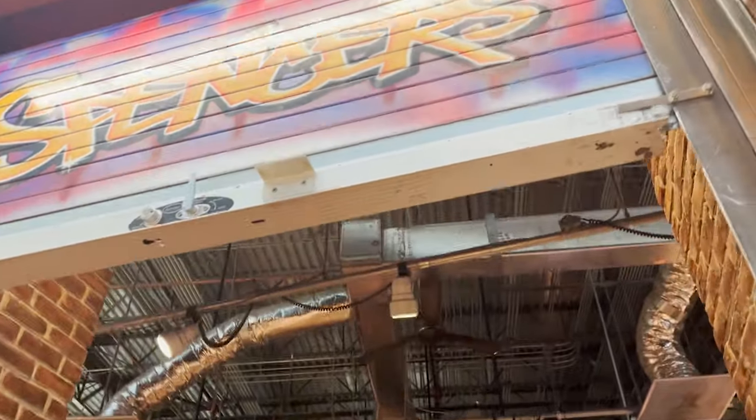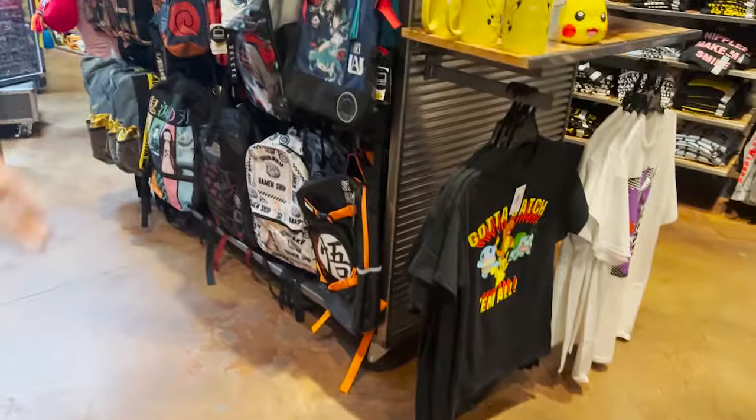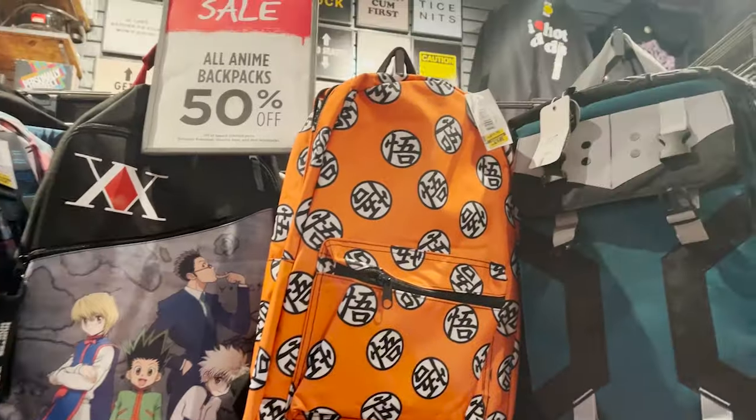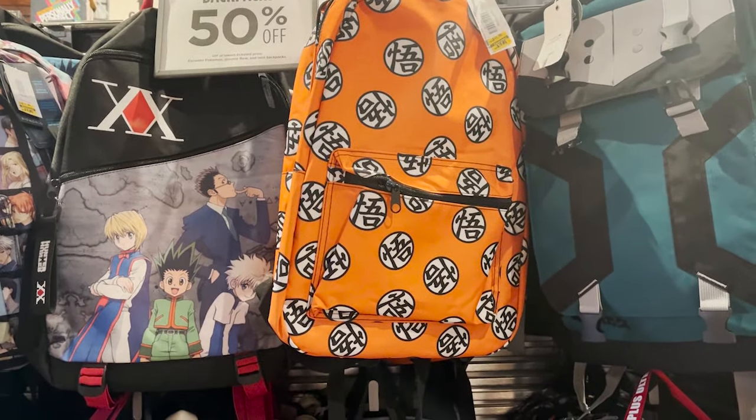All right, now we're off to Spencer's after our meal. Okay, they got Dragon Ball backpacks. Back to school. Check that one out. Honestly, I don't really like this one because it's just the basic symbol, Goku's enlightenment symbol.